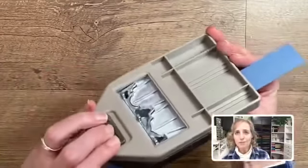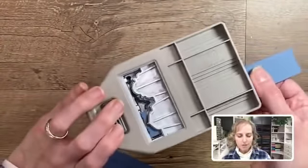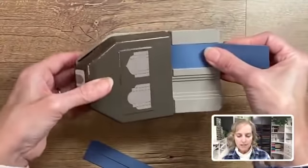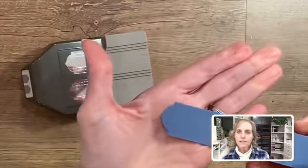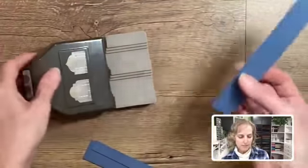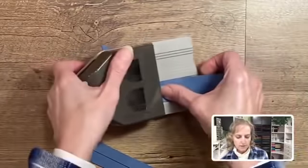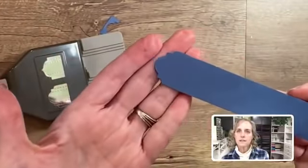Oh yeah, open it up first. Open up your punch by doing the unlock button, then shove your paper in. Okay, you can see it back there. You're gonna shove it in to the back, and then you punch, and you've got that fun little design at the end. If you do the other end, you can see that you'll get this design here.